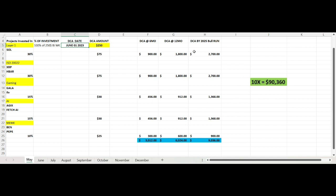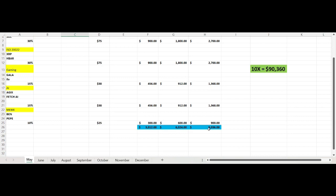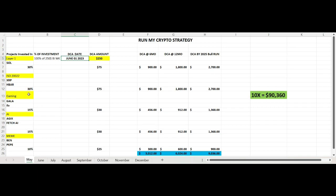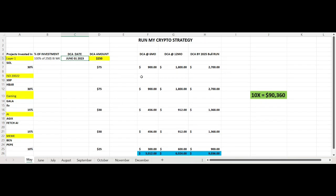So my mindset is I'm going to start dollar cost averaging June 1st, going 18 months out or 14 months, whatever the case may be, to have our portfolio looking like this. So when the bull run starts to hit, we could take this portfolio and look at a simple 10x by the projects that we're investing in.